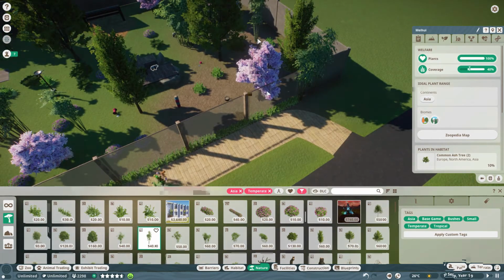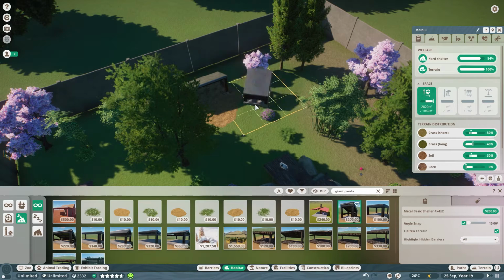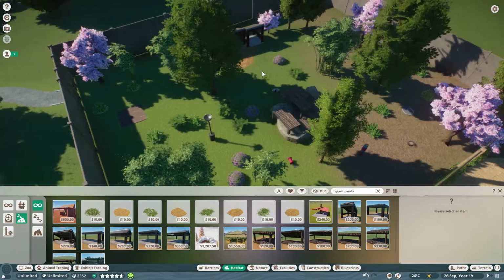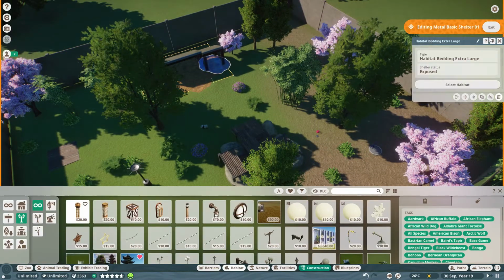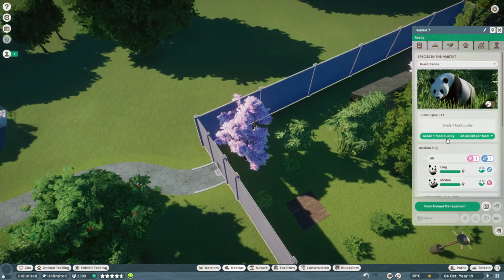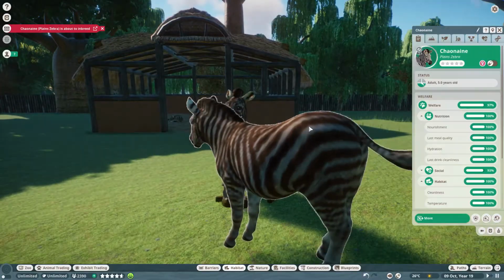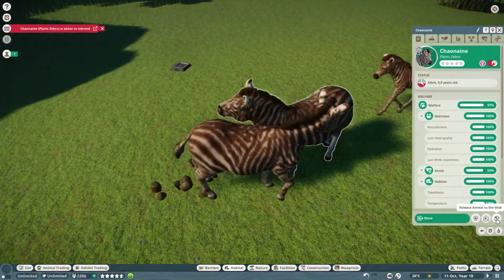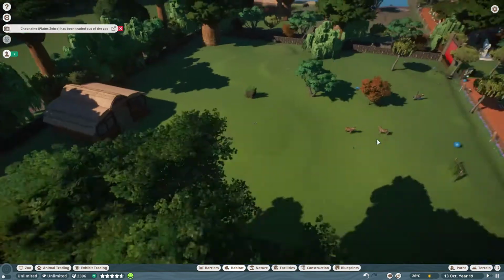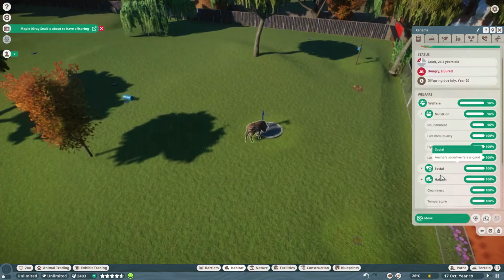So yeah, almost as soon as I put the pandas in there, people were like, ooh, pandas. Pandas are very popular, and they needed more hard shelter. I like having things, if you can tell, at 100%. That's my ideal. I want the animals as happy as possible. And then I've constantly got issues with some of the other animals.